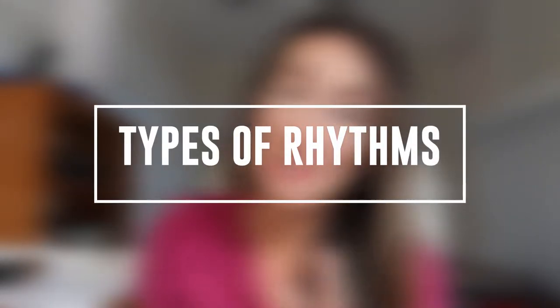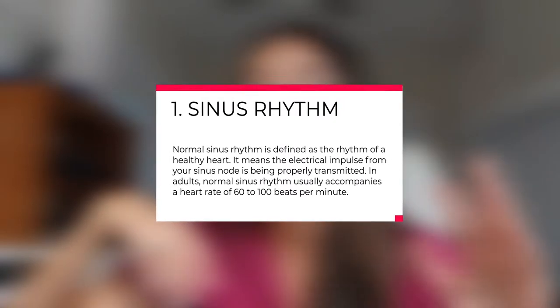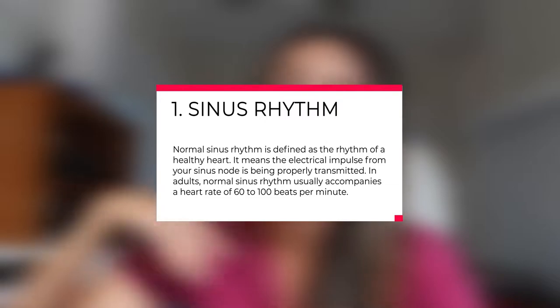So now let's move on to types of rhythms and how you identify them and the labels that we put on certain rhythms. Okay, types of rhythms. There's not that many types of rhythms, so don't get intimidated. The perfect, everything's going well rhythm is sinus rhythm. So this means that the heart rate is between about 50 and 100, the PR interval is totally normal, the QRS duration is totally normal, and there's a little P for every QRS, okay? All right, so that's sinus rhythm. Perfect, looks great, everybody's doing what they're supposed to.